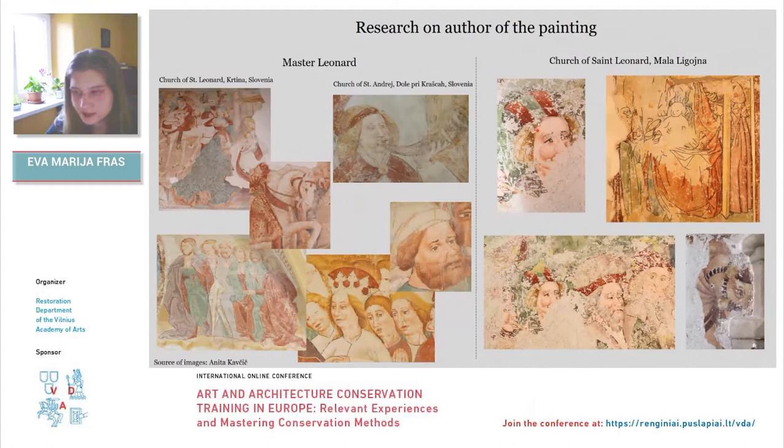Some would say that the formation of faces, specifically eyes and lips, are some sort of an author's signature, as well as the crown and the formation of this man's face. The details on the beard, the nose, and the eyes are very much alike. Also, we have a very similar composition of Mary with baby Jesus and the Magi bowing before him.